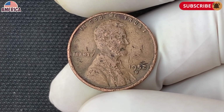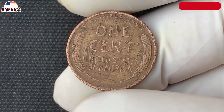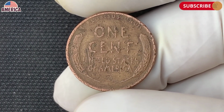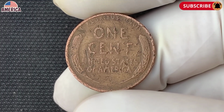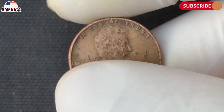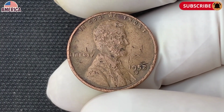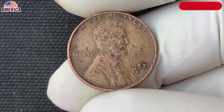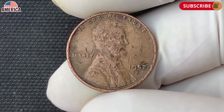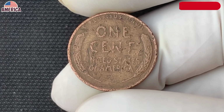But the rarest and most exciting of all errors? That would be when a 1952D penny is struck on the wrong planchet, a coin blank intended for another denomination or even a foreign coin. These errors are incredibly scarce, but they've been documented. These pennies might weigh less, look thinner, or even have a different metallic tone. If your 1952D penny feels or looks unusual, you could be holding one of the rarest varieties ever made.